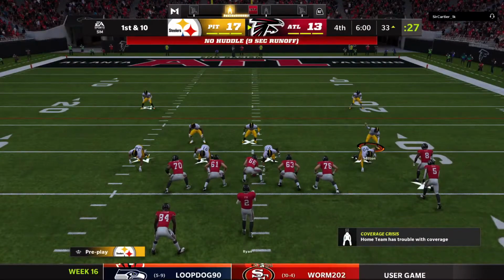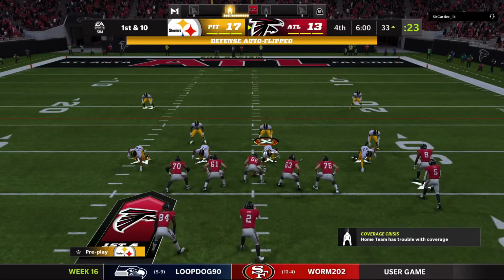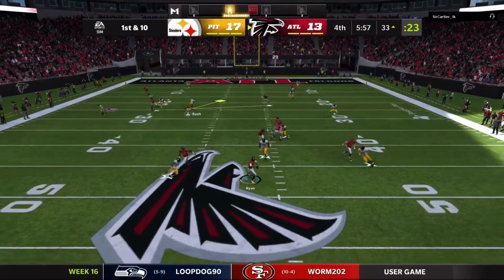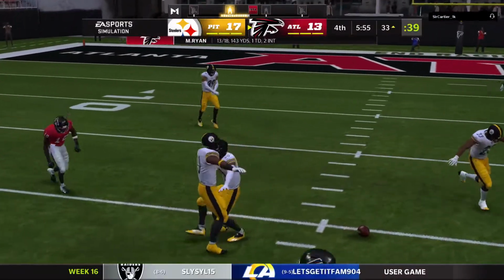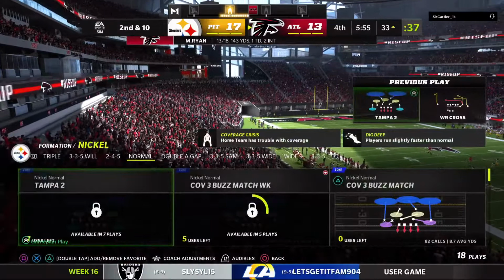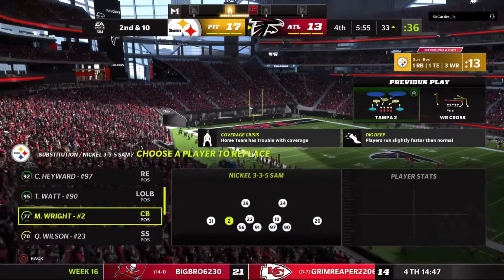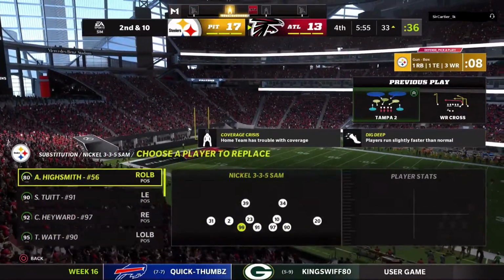Back-to-back good plays have them on the move on first down. Ryan. And nowhere to fit that football in. It's knocked away and incomplete. They've given up a few first downs on this drive, but getting the incompletion there, that should give them something to build on and maybe turn the tide.